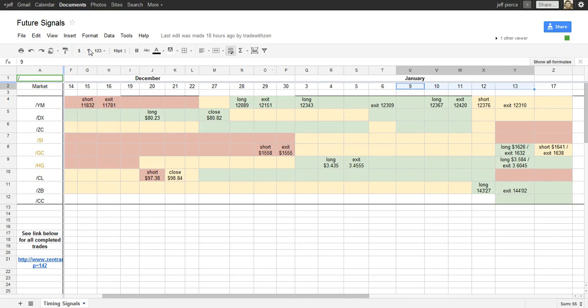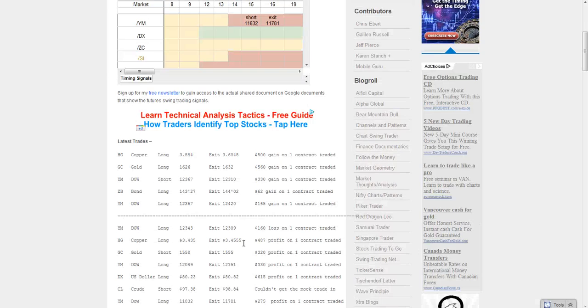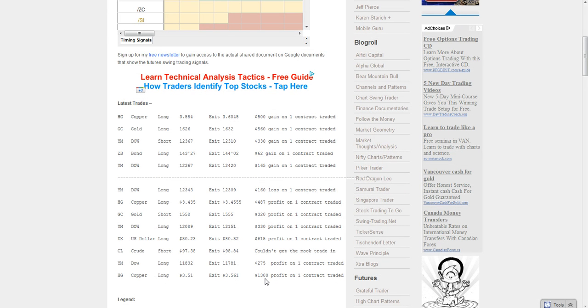And this goes back to the beginning of December. Actually, I had removed some of these right around the 14th, which is when I made some key changes to the entries, and it's been very positive since then. If you go back here, I believe there's only one of these out of all these trades so far, only one has been a loss.